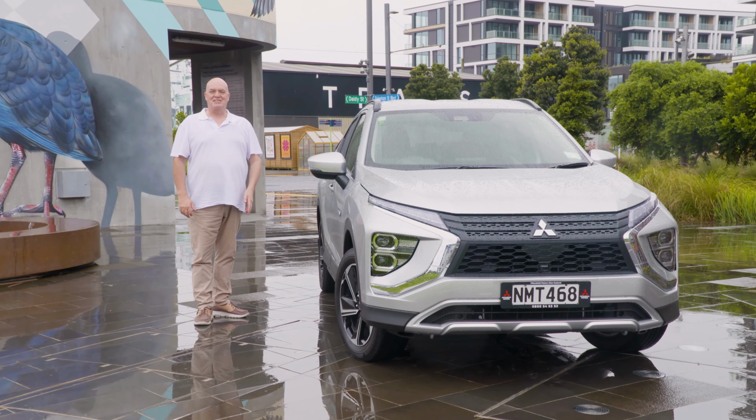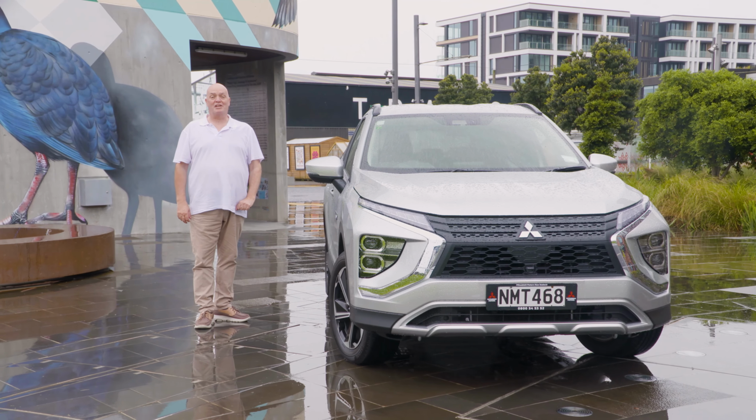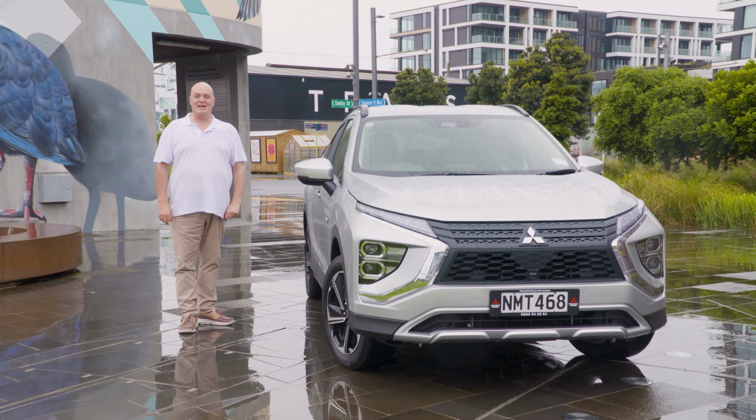Hi there, Sean Wilmot. Today we're going to be taking a look at the Mitsubishi Eclipse Cross XLS model with the PHEV powertrain.